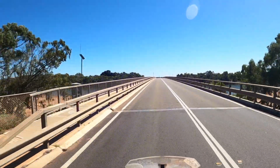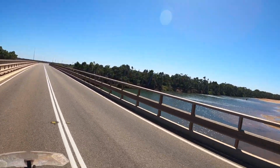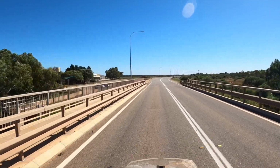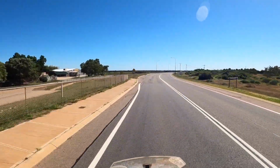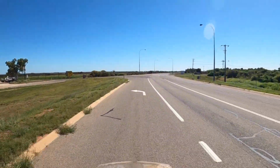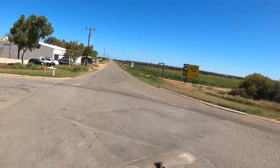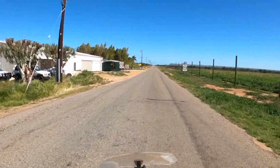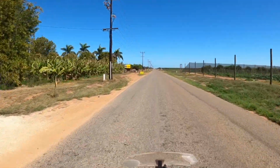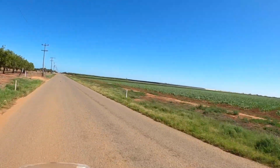Right, going back over the Gascoyne River. And I'm taking a left here. Got a bit of a surprise for you all. I found this by accident on Wikicamps. It's a big thing. I don't know how big it is, but it is classed as a big thing. 4 kilometres. Hold on to your hats, it's gonna be amazing.